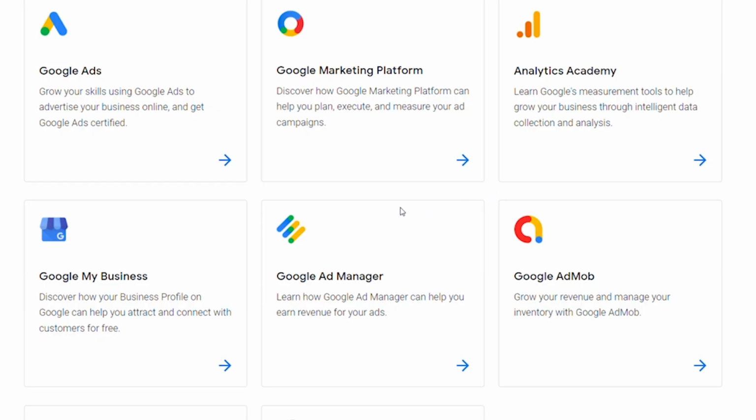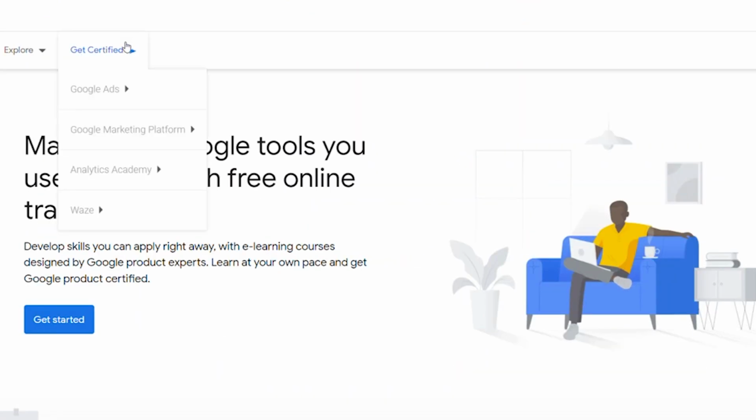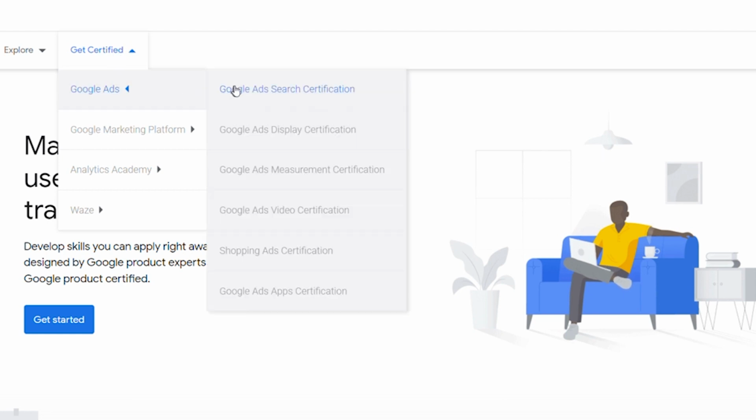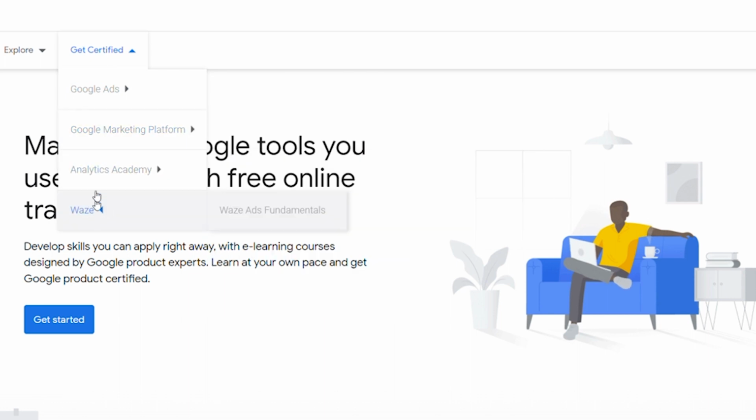Now, which courses in particular will offer you certificates? You can see all of the courses that I need to watch to be certified by hovering your mouse over here to obtain a certificate right here, and if I hover my mouse over Google Ads, I can see all of the courses that I need to watch to get verified. A certificate may be obtained for the Google Marketing Platform, Analytics Academy, Google Ads, and lastly, Waze.